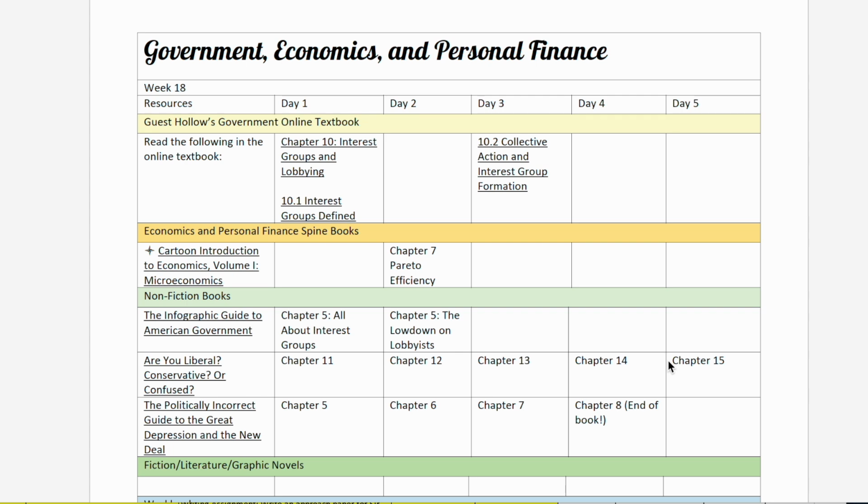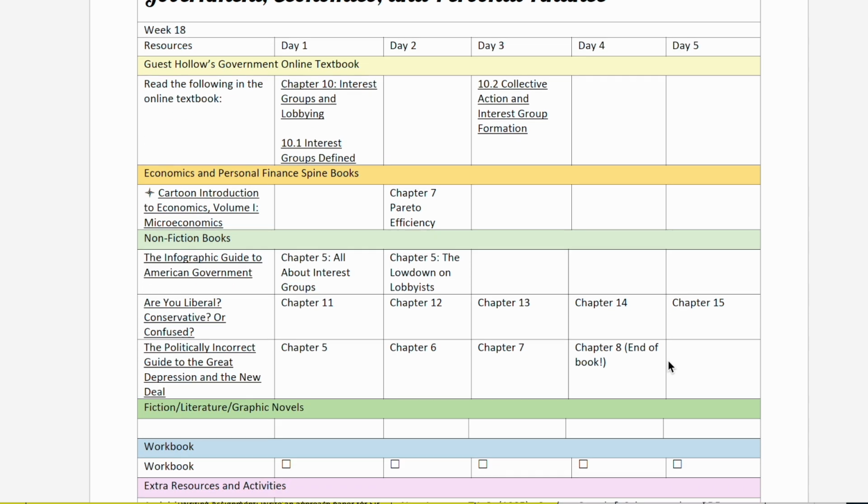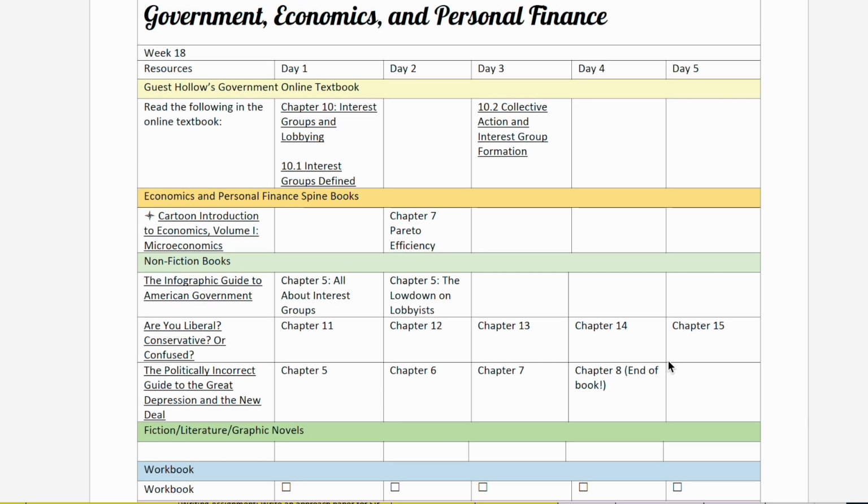Pages for the Guest Hollow curriculum are a little bit different. This is why I don't copy this over into my other planner, because it would just be so much to type in for any given day. So I actually have these schedules printed out and I spiral bound them so that I can make notes on them, which is what I'm going to do. But I wanted to show you what it is I'm looking at.